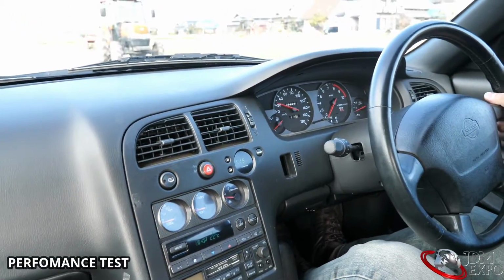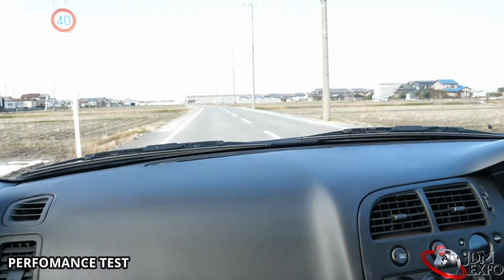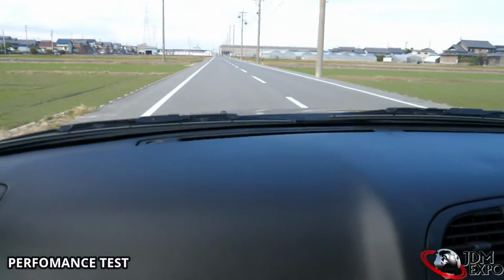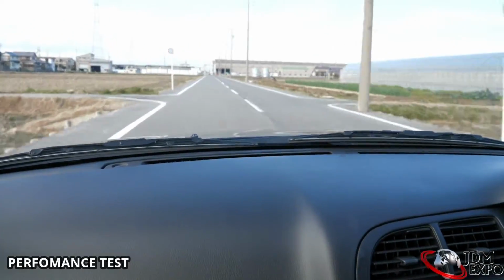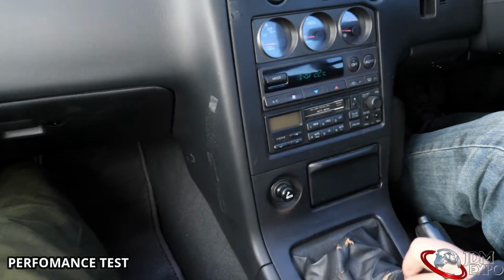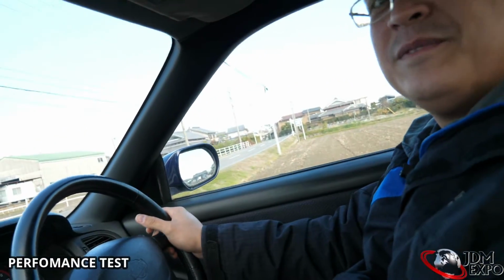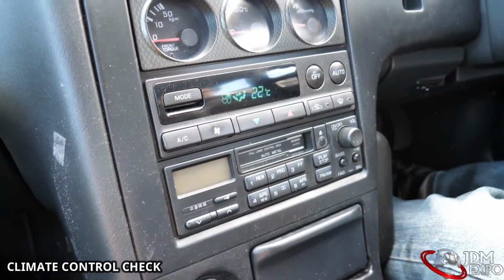All right, and let's test the performance here. See how well it revs through the RPMs. Pulls really hard. Turbo's really nice. And no problems going through the RPM range, that's for sure. Very nice. Very, very nice. All right, climate control check.